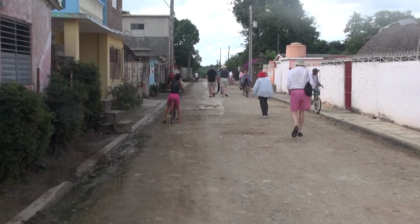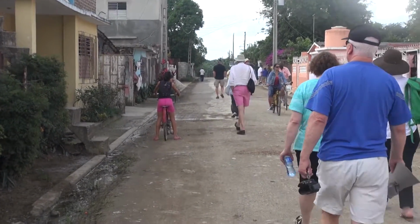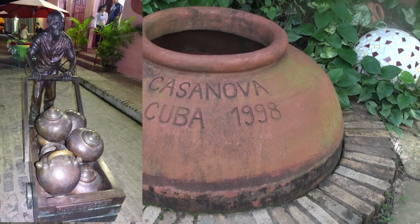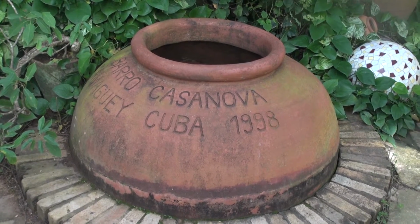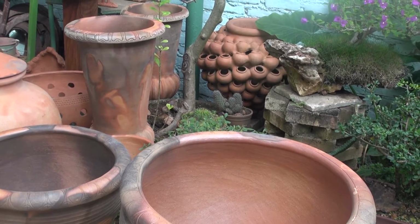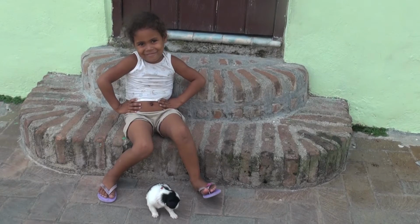Now we are on the outskirts of Camagüey, where the streets are not paved and people get around on bikes. The symbol of Camagüey are these water-catching ceramic containers. They come in all sizes and shapes. Yeah. And there's a puppy and a nice young lady.